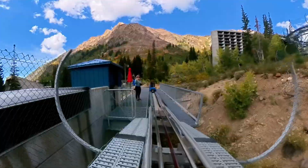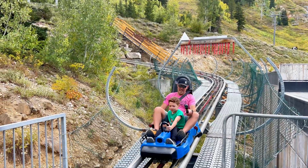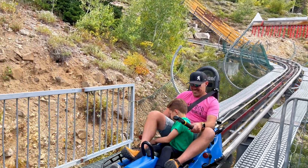And I put my hands up. The whole time? No. A lot of the time. Good job. Well, that was a lot of fun. Totally worth the quick little stop up here at Snowbird.